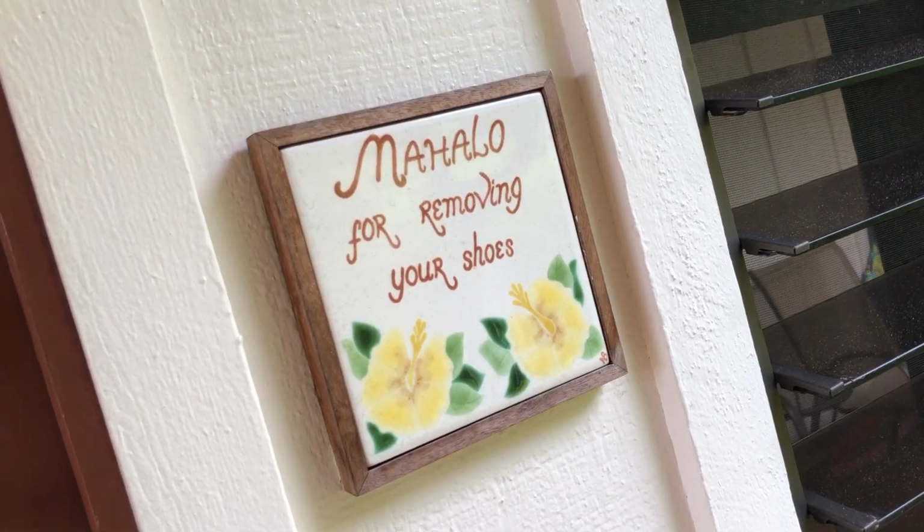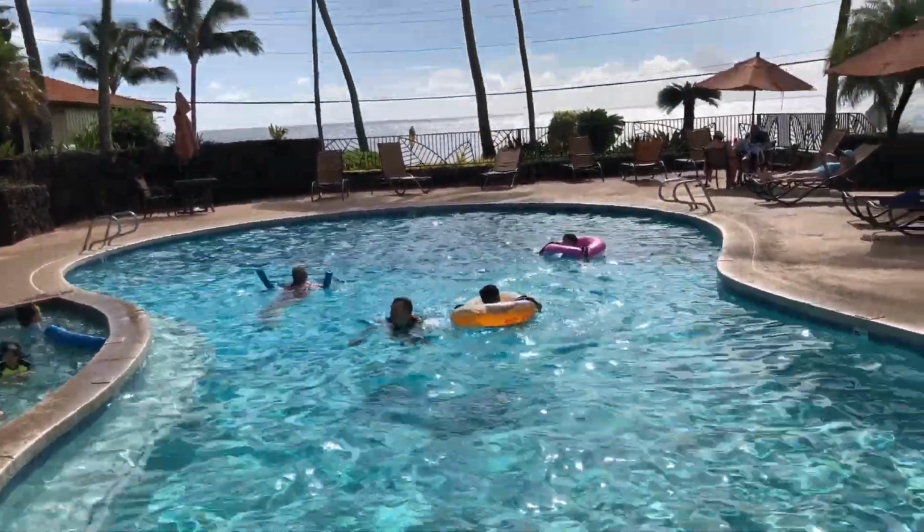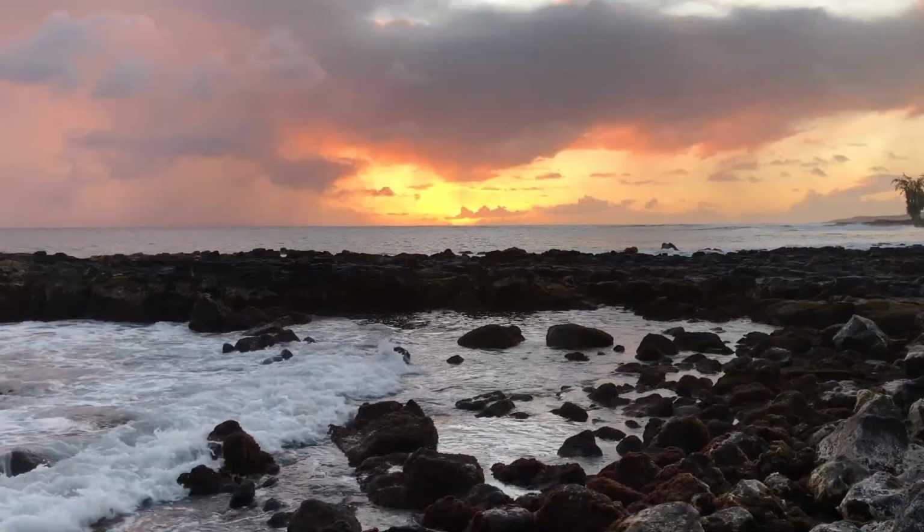The grounds at Nihi Kai Village are quite lush with common areas for grilling, lounging, and swimming. And the sunset every night is always spectacular.